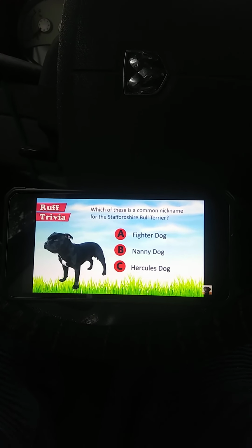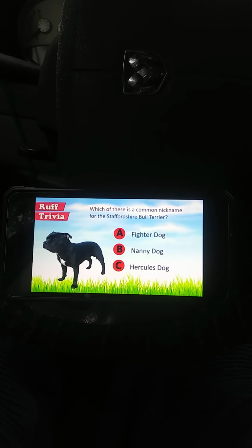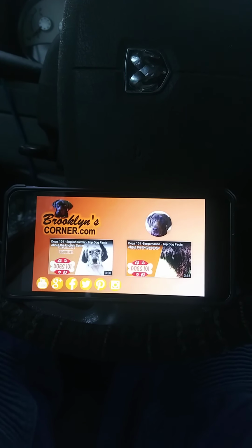The Staffordshire Bull Terrier, belying popular conception, is a very caring dog, particularly towards children. This has earned it the nickname Nanny Dog. That does it for the Staffordshire Bull Terrier.